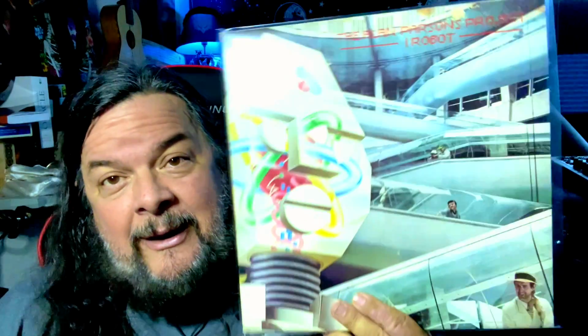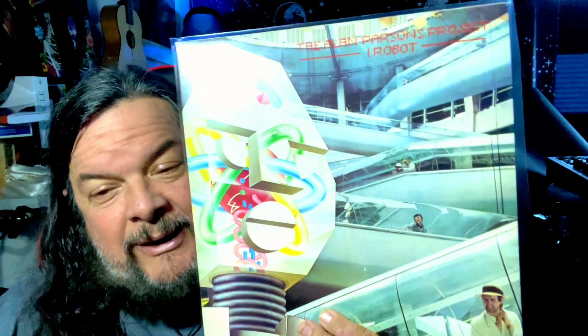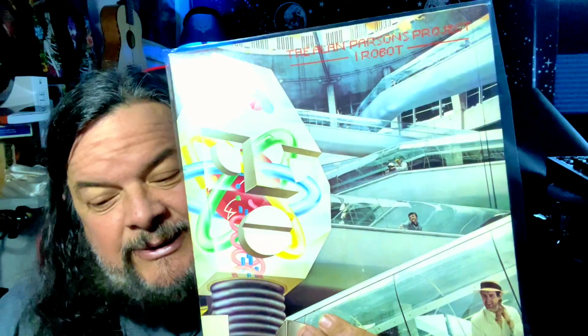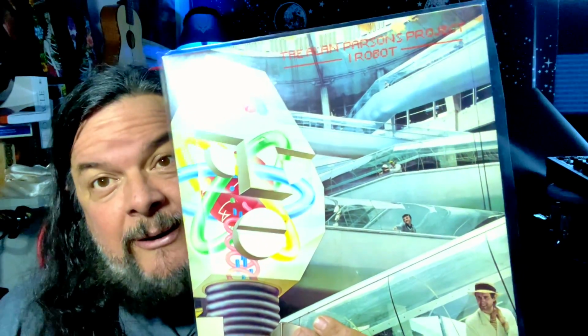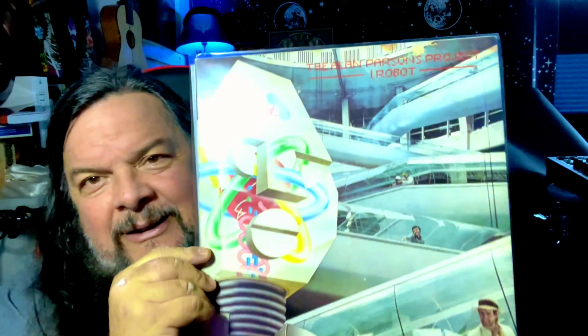And it is the Alan Parsons Project, I, Robot. I think Alan Parsons was ahead of his time for sure, because this doesn't sound like an album that came out in 1977. If you've never heard it, you should definitely check it out. If you have heard it, you know exactly what I'm talking about. A lot of electronic sounds, just definitely futuristic compared to a lot of the music that was coming out in 77.